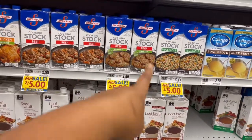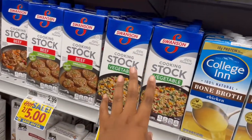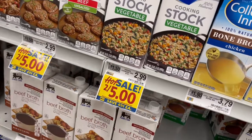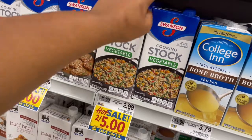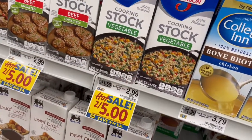Always remember to shop on a sale, okay? These are 2 for $5. I use a lot of this, so I'm going to utilize this 2 for $5 because I don't know when the next time I'm gonna, well, I know I'm coming back to the store next week, but I also know that I use a lot of this, so I'm gonna take advantage of this sale.